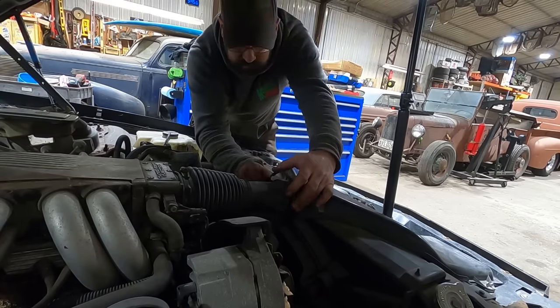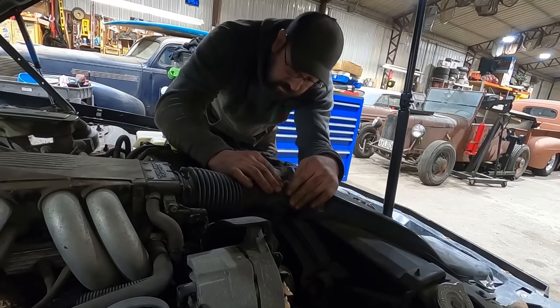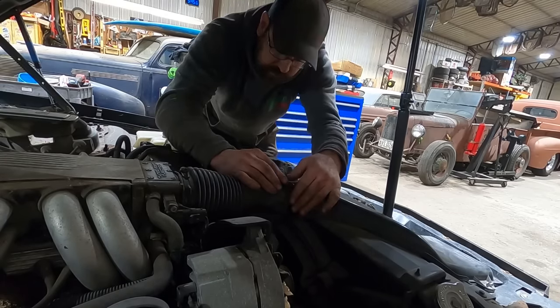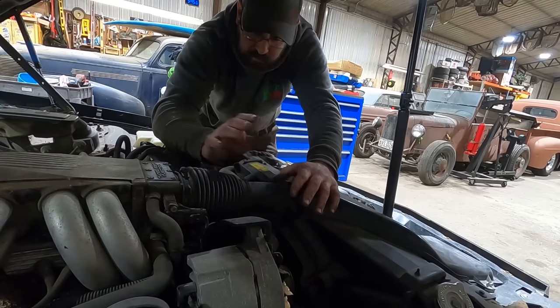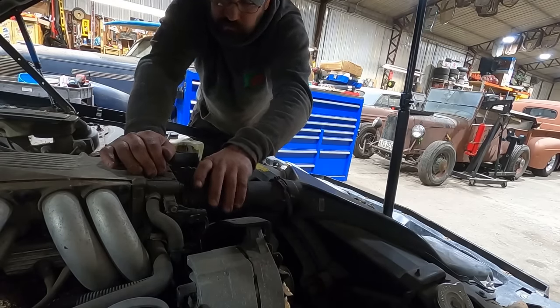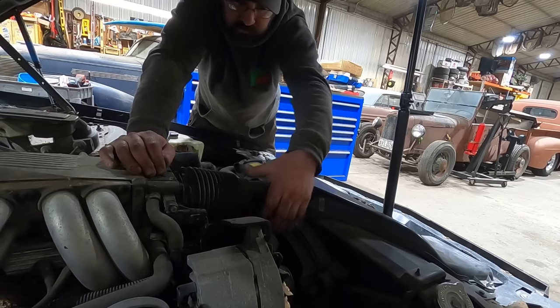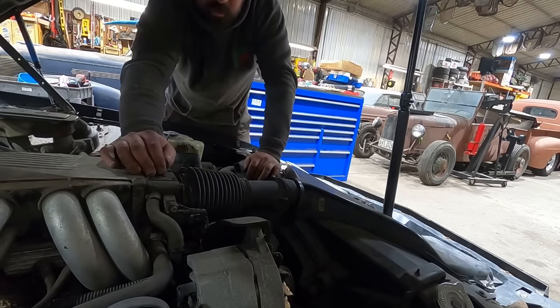Kind of looks like part of it's missing. Kind of looks like it wasn't supposed to come apart, but somebody took it apart. Yep. It's fine. You don't need any of that stuff to be tight, do you? It'll be good. I'm gonna go crank it over, see what happens.